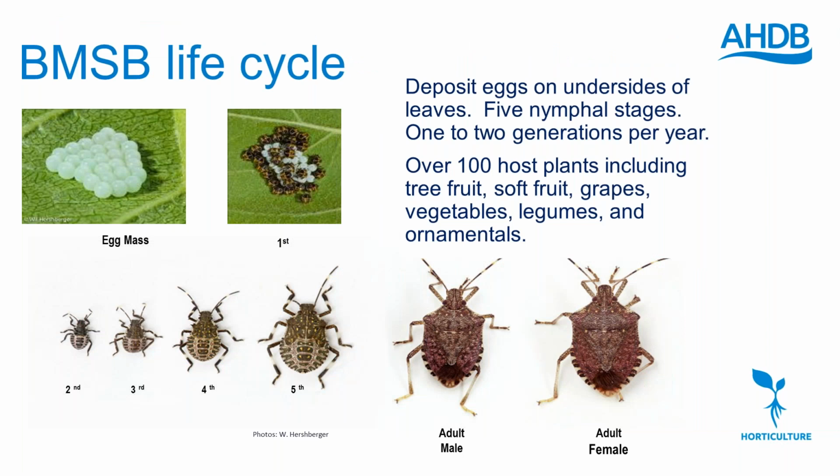So stink bugs, or shield bugs as we tend to call them in the UK, have a life cycle where they produce an egg mass, and then when the nymphs hatch from the egg, the first instars tend to cluster around the egg mass, and then the subsequent stages disperse and walk away, perhaps onto other plants. There are 5 nymph stages in total before they molt finally to adults, and then the adults, of course, can fly and disperse over greater distances. So all that's pretty standard for any shield bug species.